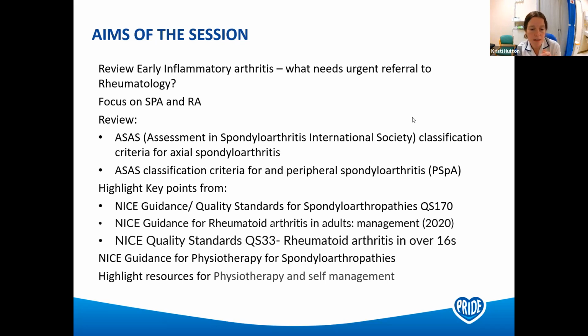I'll look at the NICE guidance very briefly, really, just to highlight what would warrant a referral to rheumatology, but from the NICE guidance for rheumatoid arthritis in adults. And we'll look at the NICE quality standards, so the QS 33 for rheumatoid arthritis in the over 16s. So really just looking mainly at the quality standards for spondyloarthropathy and for rheumatoid arthritis that apply to physiotherapy. So I've just highlighted the ones that relate to the physio team. And then I'll look at what the NICE guidance suggests physiotherapy should be doing for spondyloarthropathies, and I'm going to highlight some resources for physiotherapy for self-management of spondyloarthropathies and rheumatoid arthritis.